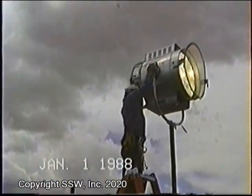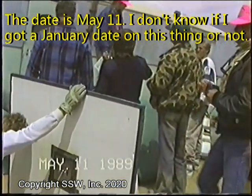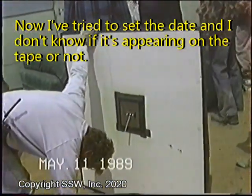I was actually shooting with Dad's camera at this point and didn't notice right away that it had reverted to the wrong date again. The date is May 11th. I don't know if I got a January date on this thing or not. I didn't mean to. January 88. Now I've tried to set the date. I don't know if it's appearing on the tape or not.